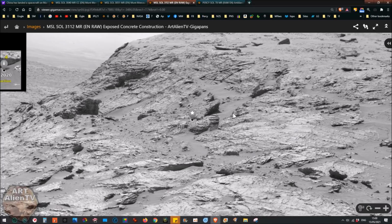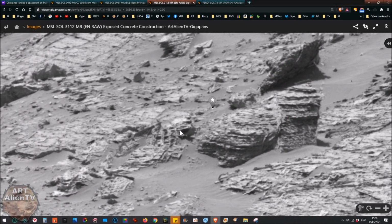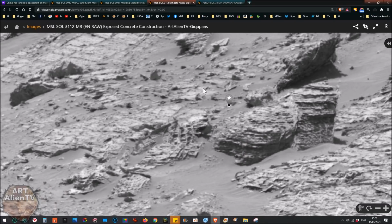So check that out. You really need to look at this up close. There's amazing details in here. Highly complex mesh structure in concrete.